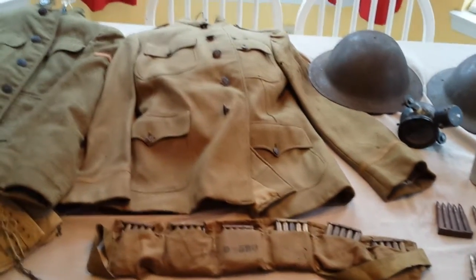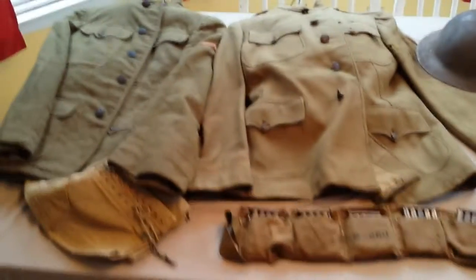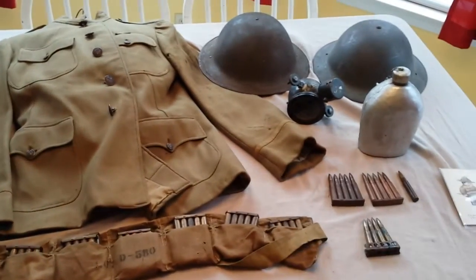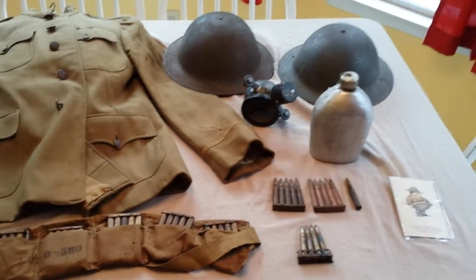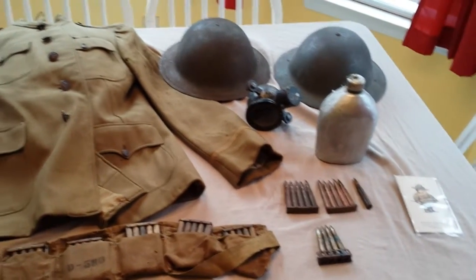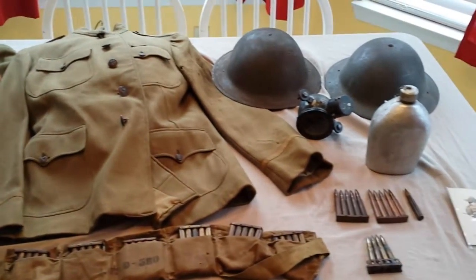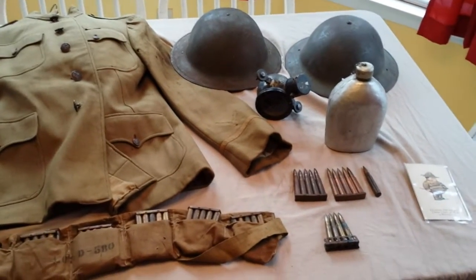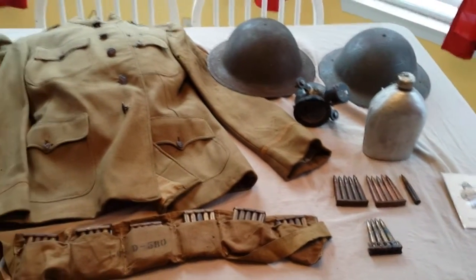Hey guys, today I wanted to share with you my World War I collection. As you can see, I don't have a whole lot of stuff. It's not that I don't want to collect it or anything. It's just so hard to find, because we're nearing almost 100 years since the war ended, and this stuff has just almost disappeared altogether. Whether it be in private collections or destroyed or whatever, it's just very hard to find.